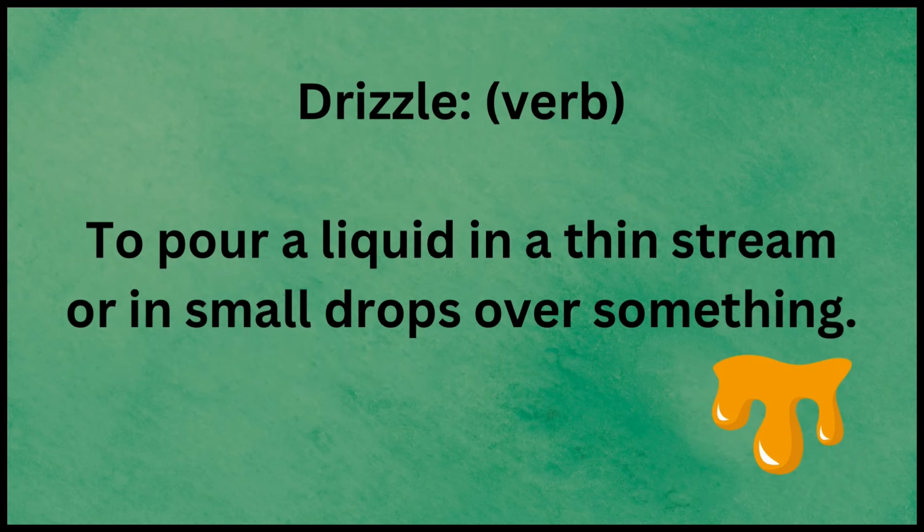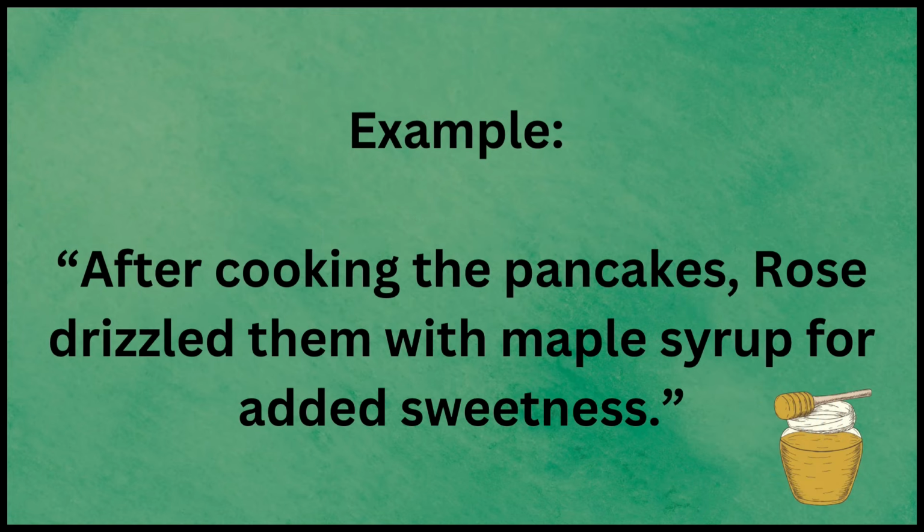Drizzle means to pour a liquid in a thin stream or in small drops over something. Example: After cooking the pancakes, Rose drizzled them with maple syrup for added sweetness.